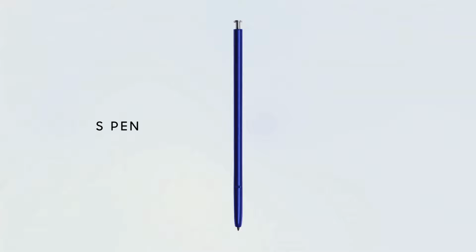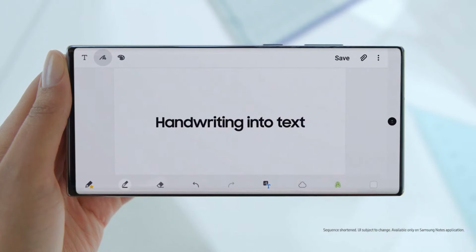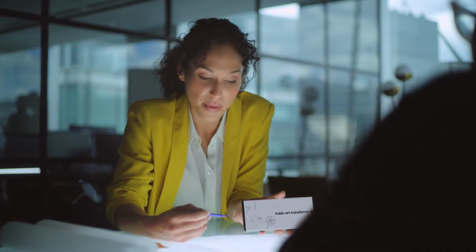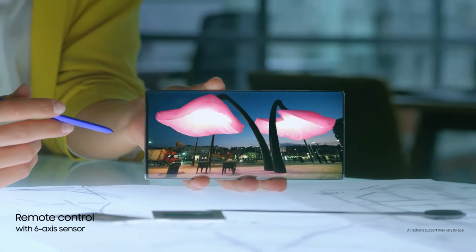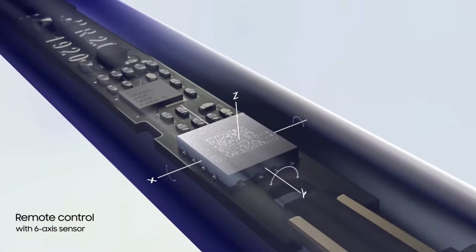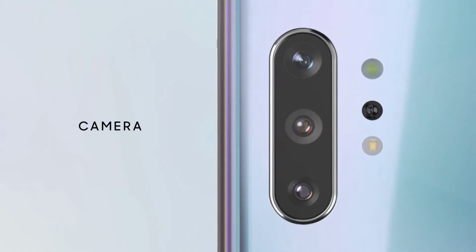S Pen turns writing to text, lets you share thoughts instantly, and with Bluetooth becomes your remote control. Inside Note 10, S Pen continuously charges, and with a 6-axis gyro sensor, offers touch-free gesture control.